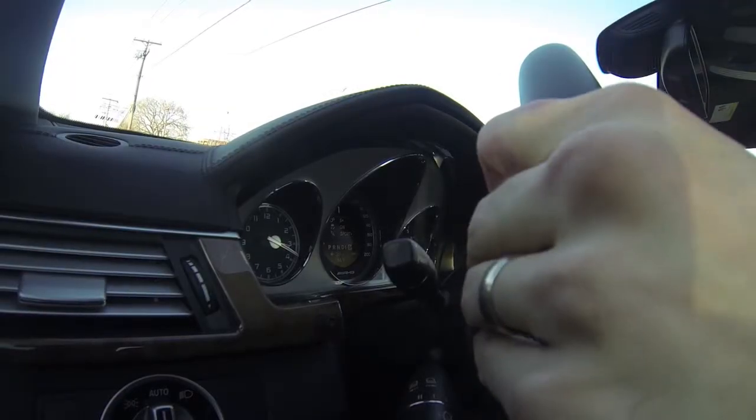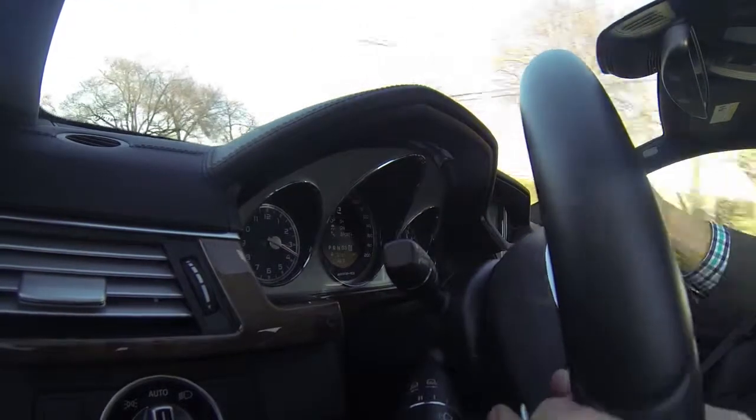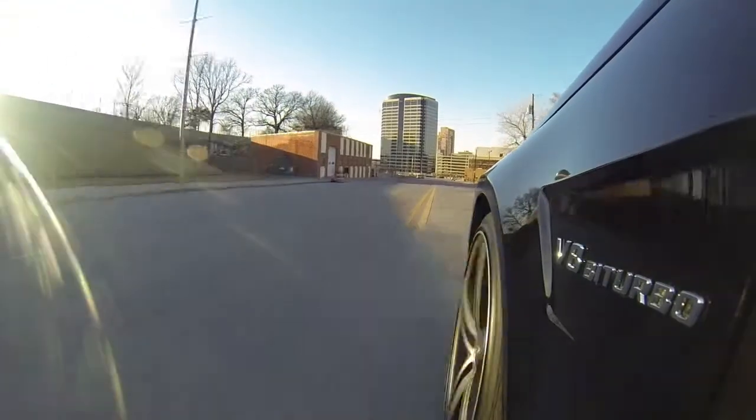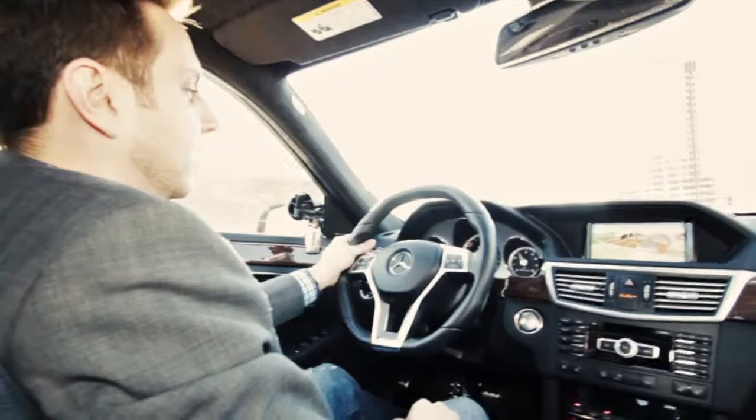Wide open throttle run, let's see what you can do. So great, this amazing response, great throttle notes on this. Let's downshift so we can get a little better feel on that.